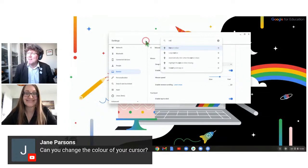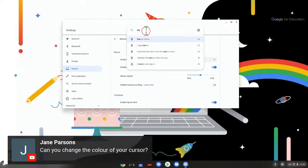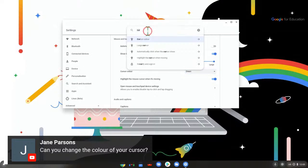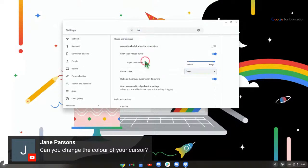So in the settings area, you can type in just cursor, and as you see, cursor color is an option. Let's find where that is on that screen, cursor color. And so here it is on that screen. I've got large mouse cursor turned on. We talked about that earlier. Cursor color, I've gone for green because it's my favorite color. You've got red, yellow, green, cyan, blue, magenta, and pink as your choices on a Chromebook. If you wanted a different color, you'd have to use an extension.